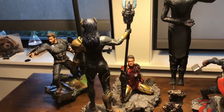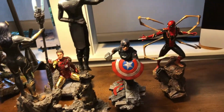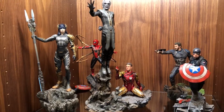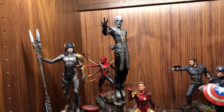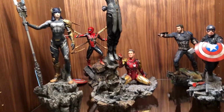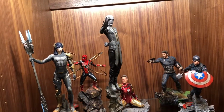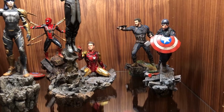Okay, all right. Well, I'll kind of show you where they're all going to go. All right, so here's where they're going to go. I'll be in touch with Sideshow to see about getting Ebony Maw's issue resolved, but this is kind of the area that they'll be. So again, 1/10 scale, a lot of detail, and for the dollars, I think you really get a good deal.